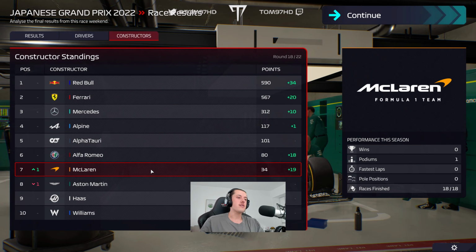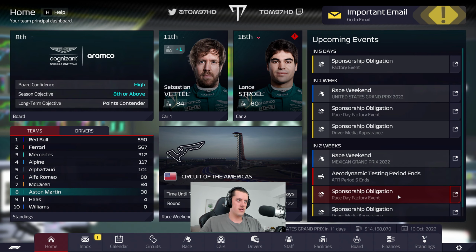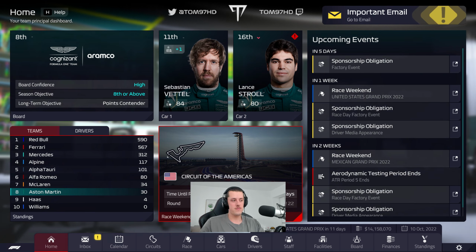Elsewhere, we lose a bit of cash, but no big deal. 4 million back in the pot. Research has finished on next season's suspension, which is good. So that's 3 out of the 4 things we need to research for next season's car. So we've got 1 left, which is, I believe, the rear wing. Once we have that, next season's car is ready to go.